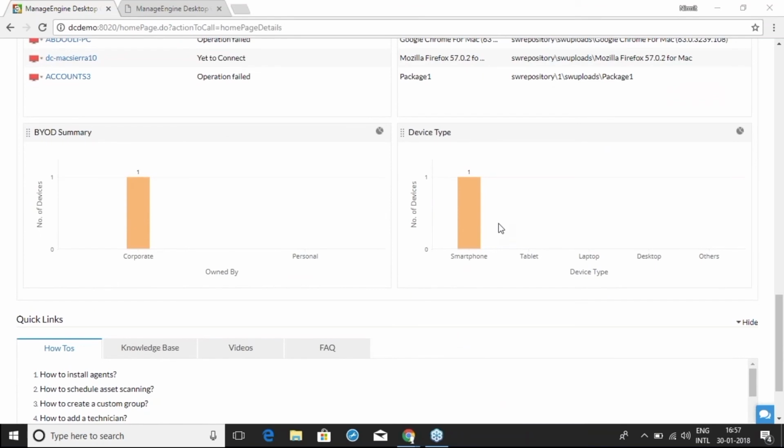Scroll down a little more, and here, as you can see, you get a summary of all the different types of mobile devices in your organization, such as smartphones, tablets, laptops, desktops, and others. Apart from this, you can also view the ownership type of these devices, whether they are owned by your organization or by your employees.